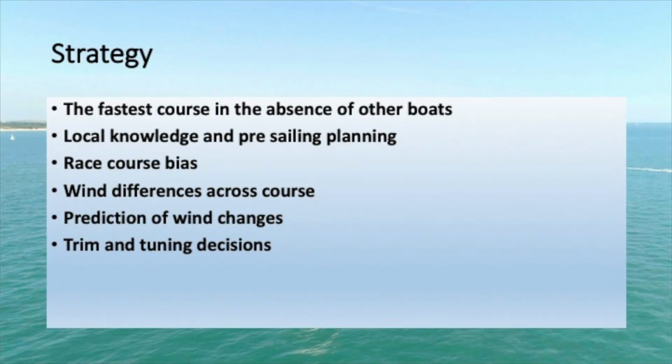So strategy is the fastest course in the absence of all other boats. It's local knowledge and pre-sailing planning, you know, how well you know where that wind shift's gonna come from or what happens when the fog burns off. We don't really have tide in Berkeley, so that simplifies things a lot, but all those things that make a local to a venue beat all the non-locals to the venue consistently.